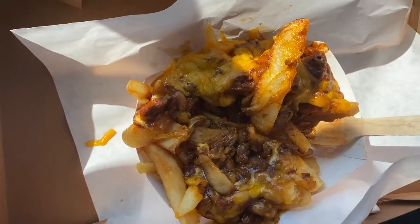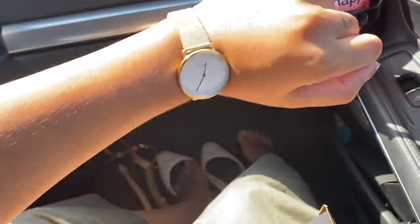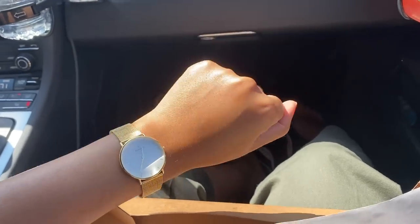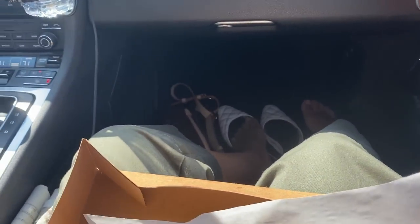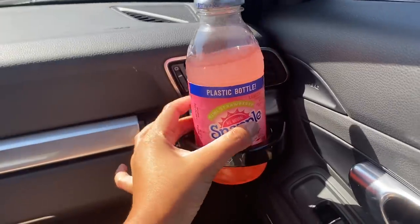You guys, I got my chili cheese fries. I also have a Snapple here. I'm wearing my Nord Green watch. Today is such a great day. I'm so obsessed with this. It adds a really nice pizzazz to your outfit. My boyfriend's out there talking to one of our friends, and my bum bag is there. Kiwi strawberry.